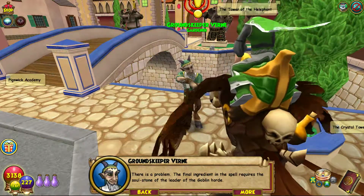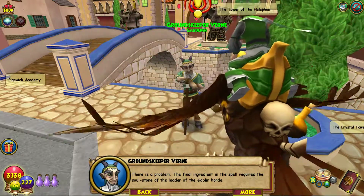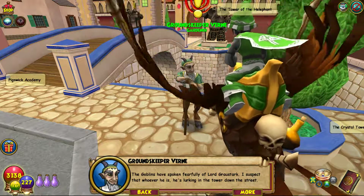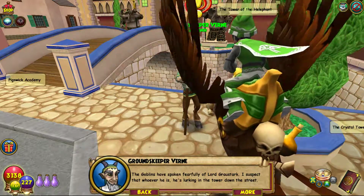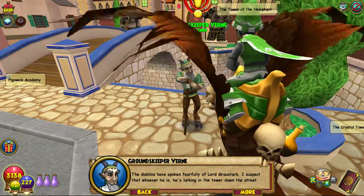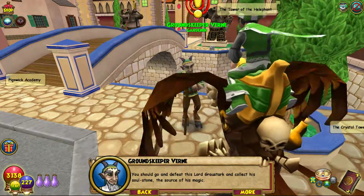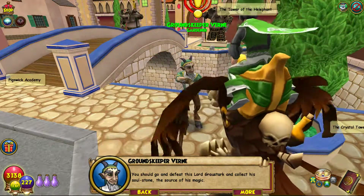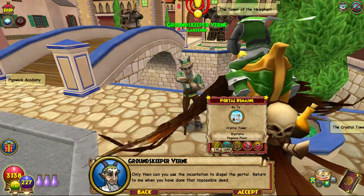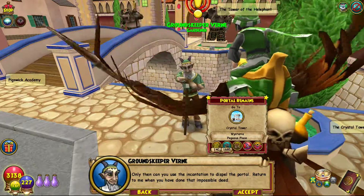The final ingredient in the spell requires the soul stone of the leader of the goblin horde. The goblins have spoken fearfully of Lord Graustark. I suspect that whoever he is, he's lurking in the tower down the street. You should go and defeat this Lord Graustark and collect his soul stone, the source of his magic. Only then can you use the incantation to dispel the portal. Return to me when you have done that impossible deed.